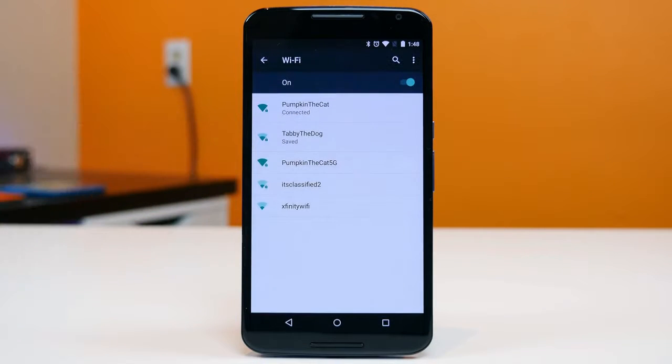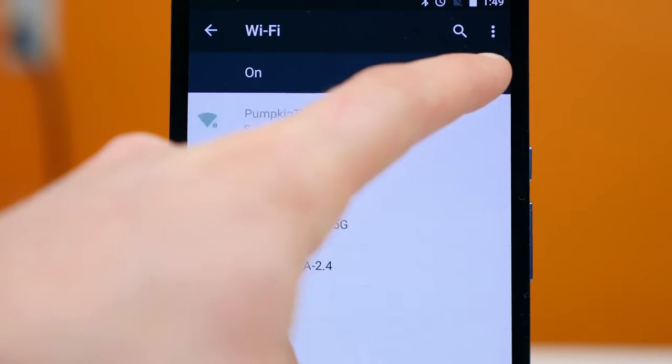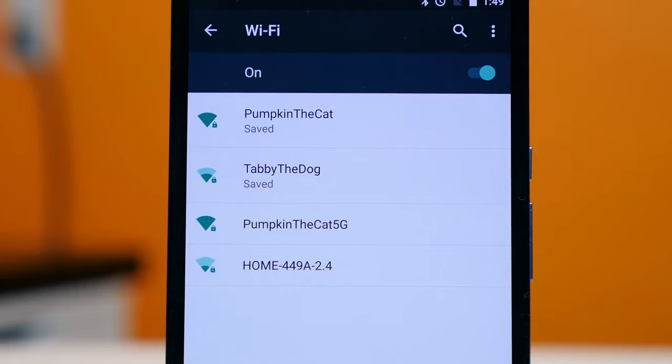If Android 5.1 Lollipop connects to a weak Wi-Fi network or a network with a poor connection, then it will remember that and try not to automatically connect to it again.